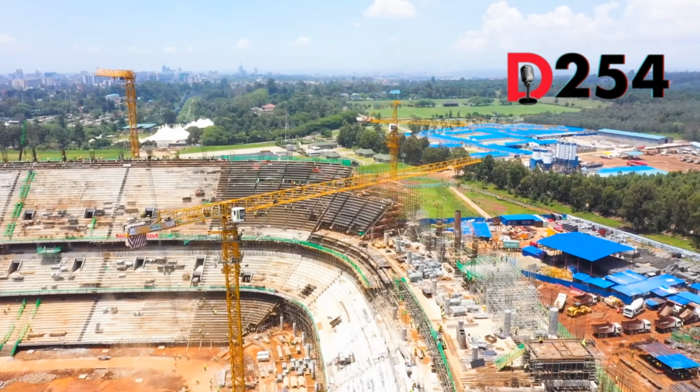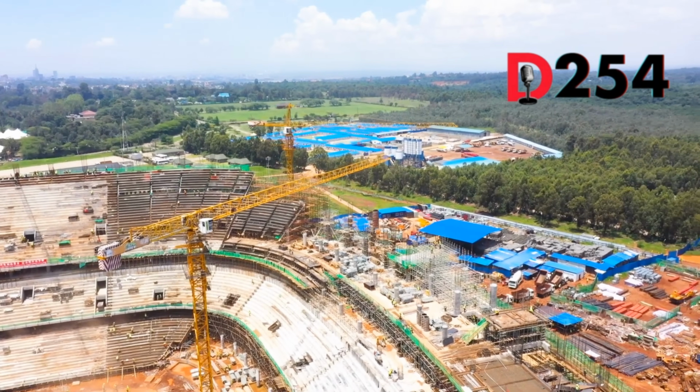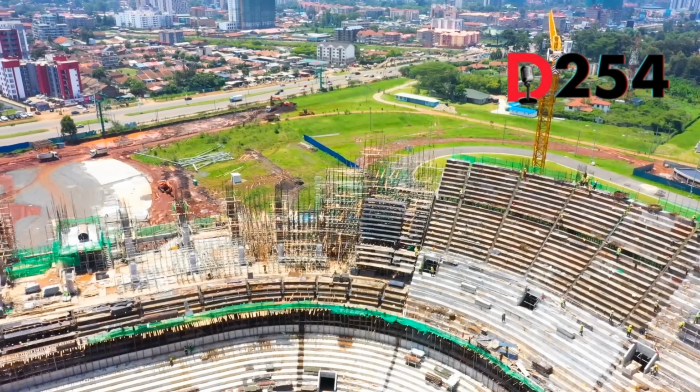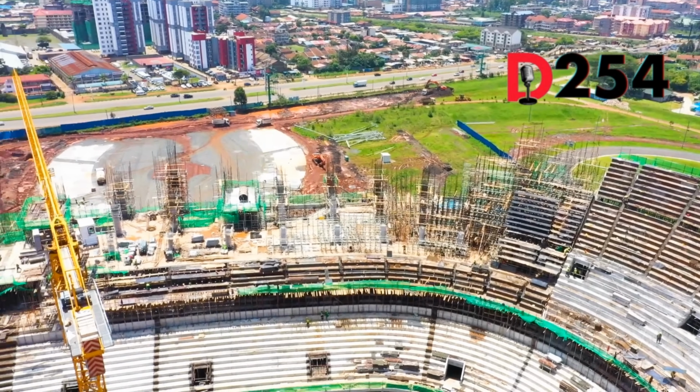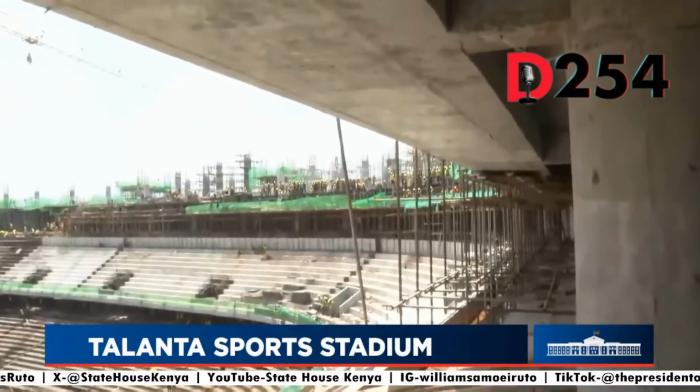The big question is, when will this stadium be done? The expected completion date is December 2025, meaning by the end of this year, we could be looking at one of Africa's top stadiums ready for big action.